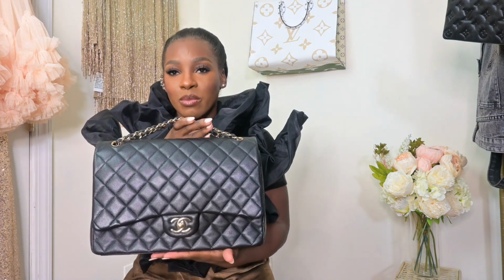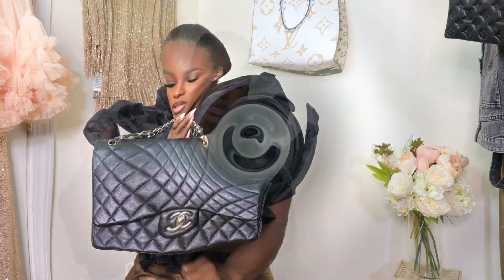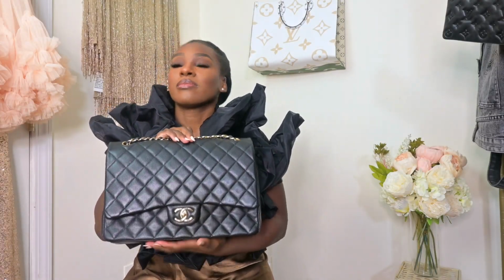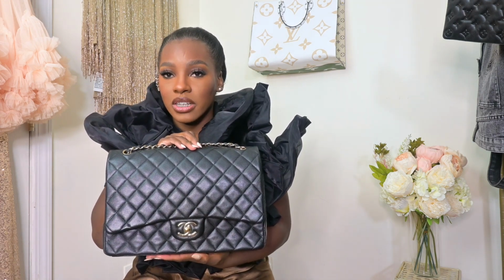I have no intention of selling this bag, but one of the reasons why I keep it in such good condition is because if you ever need to sell it, these bags right now are going for lots of thousands of dollars. So it is definitely a good investment.